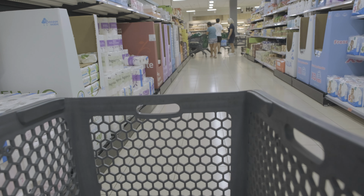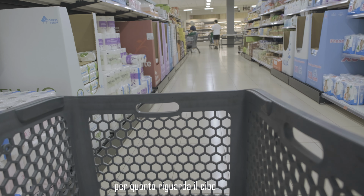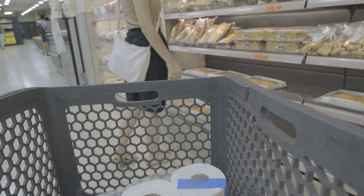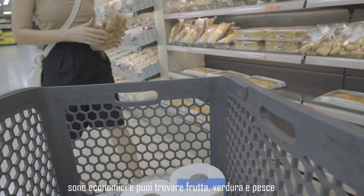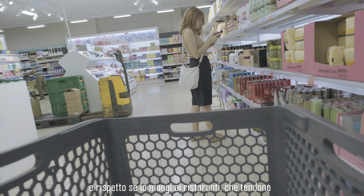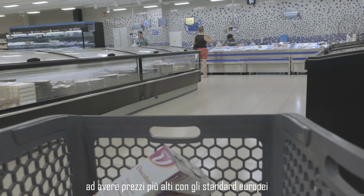And as far as food, I suggest the best way is definitely going grocery shopping. There are different options like Mercadona, Supertino, and even Aldi, which are the main chains on the island. They're pretty affordable. You can find fruit, vegetables, and fish and seafood, which is very fresh and extremely affordable compared to the rest of Europe, and compared to dining at restaurants, which can actually be pretty expensive.